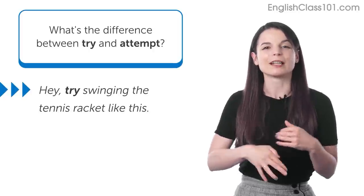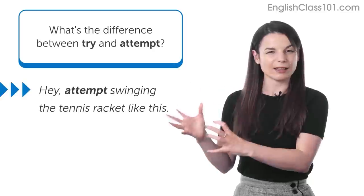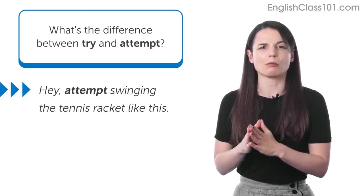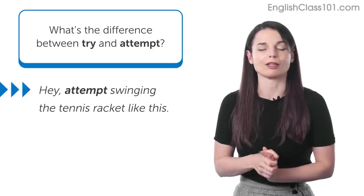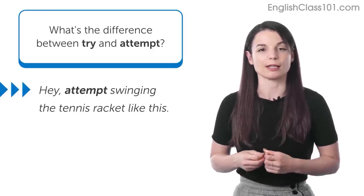Try sounds more like, do as I do. Maybe you can do it in the same way as I do. Attempt sounds much more official, more formal, like they're going to maybe break a world record if they do this successfully, or they're going to do something that's really special in some way.